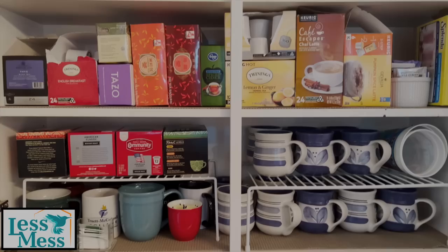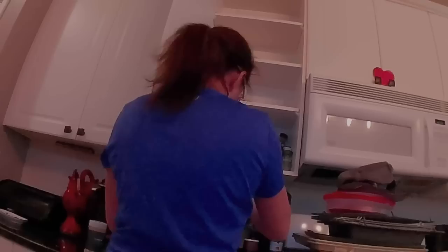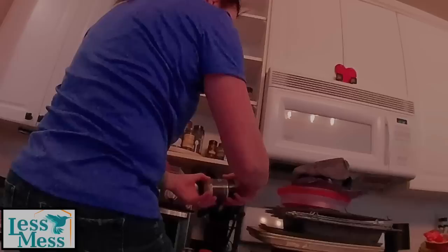The spice cupboard was next, and of course I forgot to take a before picture. The spices were on all three shelves, and I threw away all expired spices. I chose not to alphabetize them this time.